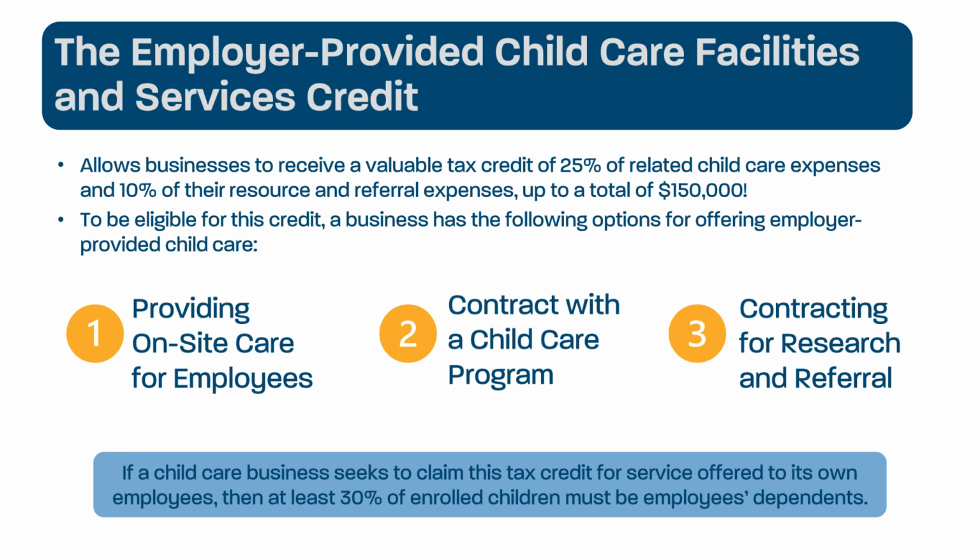A business can provide childcare services in these 3 ways. 1. Providing on-site care for employees. 2. Contract with a child care program. Or 3. Contract for resource and referral to help their employees locate childcare. Childcare businesses themselves can also benefit from this tax credit if 30% or more of the children enrolled in your program are dependents of your employees.